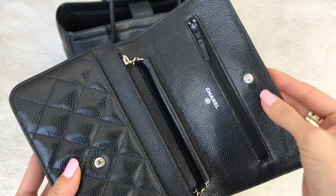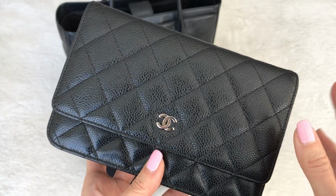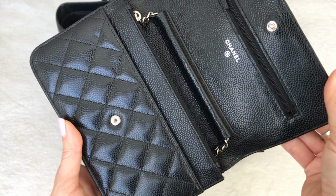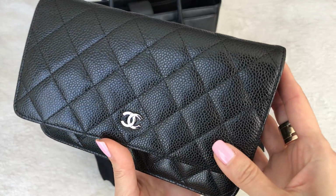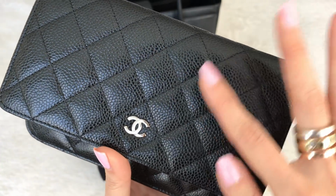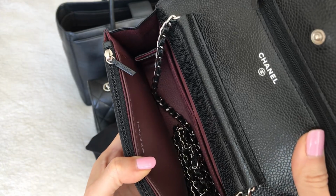This is the older model with the snap closure. I don't mind it. I do have another WOC that has the updated magnetic closure. It is a little bit easier to close, but I still love this one. My preference is for this gorgeous caviar. It's really buttery, soft. It's one of the softest caviar that I've felt really in a long while, and so I'm definitely going to keep this one.